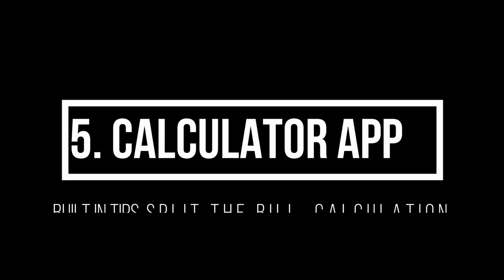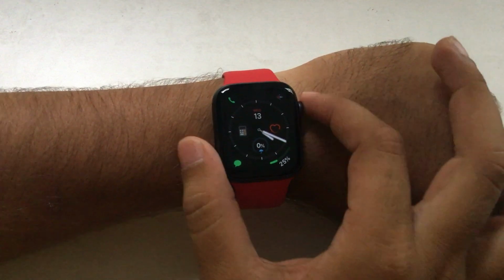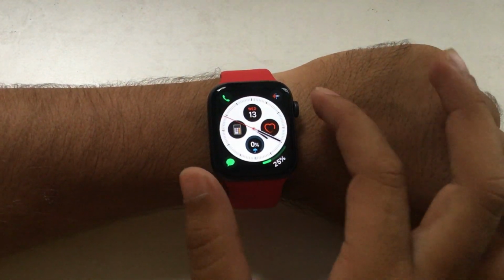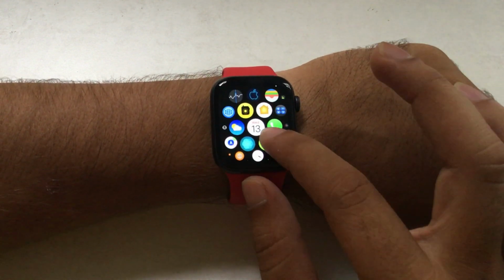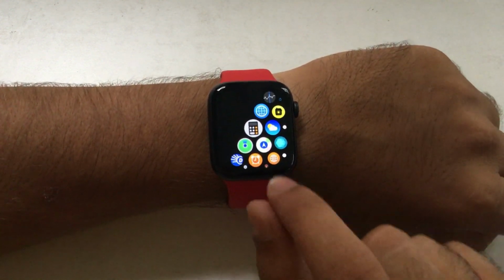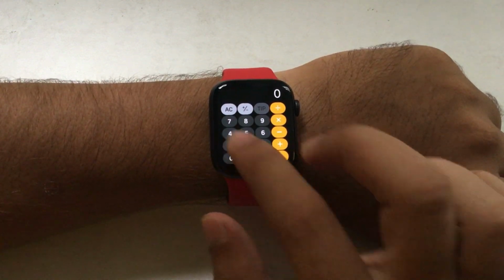Number 5 trick is the built-in Calculator app. Tips and split the bill function, very well managed on a small screen, and also best in use. Open the Calculator app on the watch from Maps. Now the calculation is simple like a traditional calculator, but there is a new tip button to split the bill.